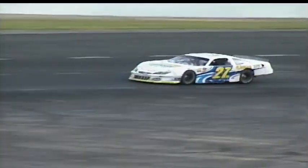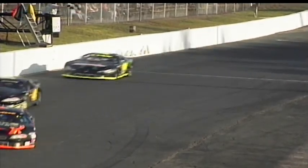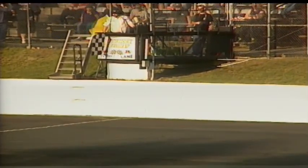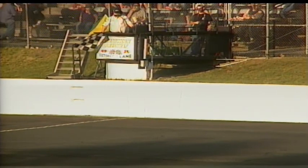Riendo wants to make a run on Leo Martin. Don't look like it's going to happen. Lap car down low. Will it affect the winners? No, it won't. Mark Curtis gets the win. Leo Martin second, followed by Chris Riendo. Mike Mitchell, Mikey Flynn, and Matt Fry to round out the field.